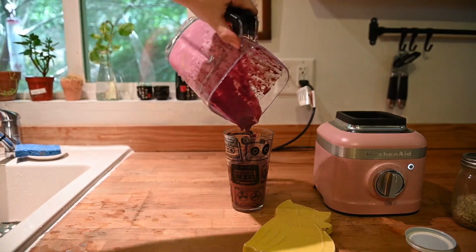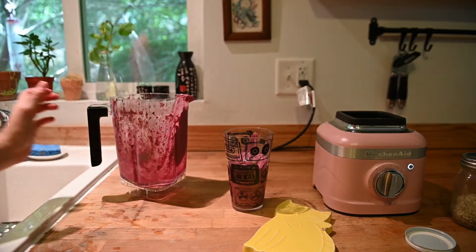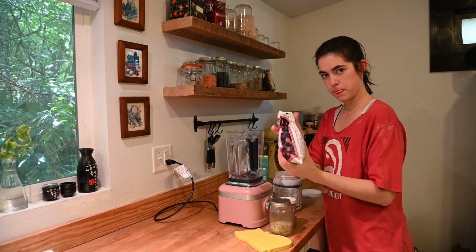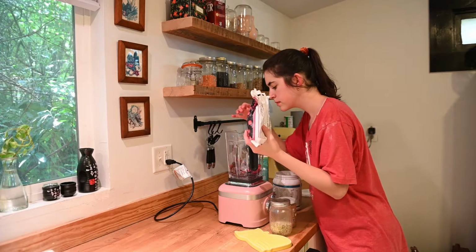So I basically just found some stuff in my fridge, and I am really making it up as I go. I'm doing some frozen berries. These are from Trader Joe's. I really love their berries because they're pretty cheap in comparison to other places, and they taste just the same.